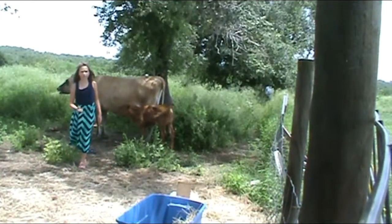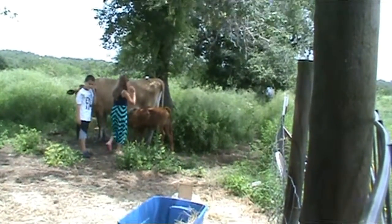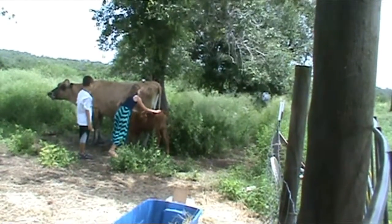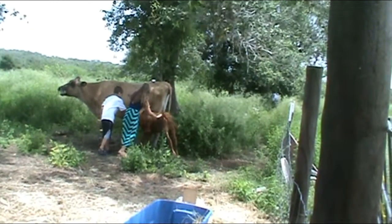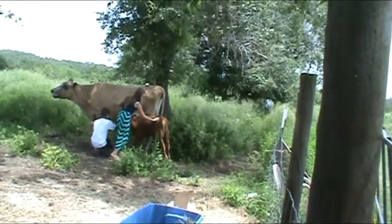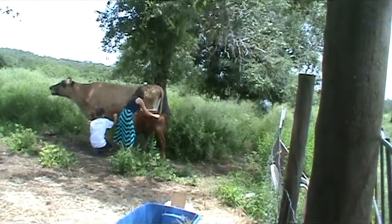Pet her rump, scratch her by her tail. She likes that. Higher. Yeah, right there. That's where she likes it. You're leaning into it. Now do the other side. Watch what happens.